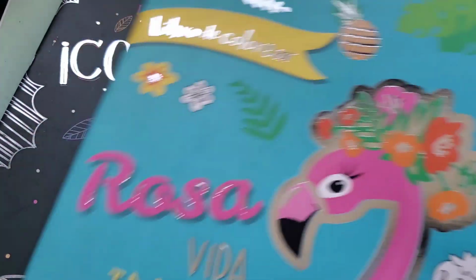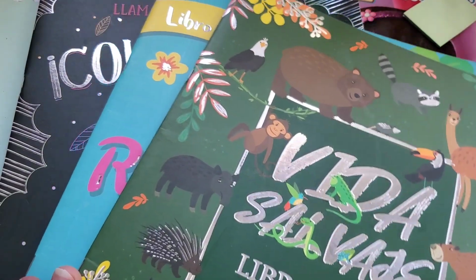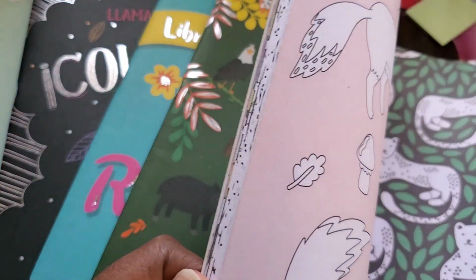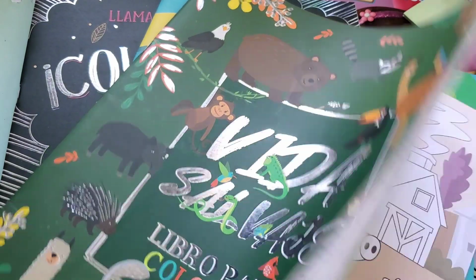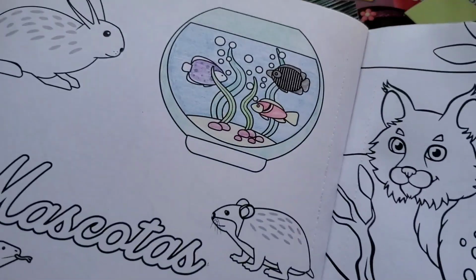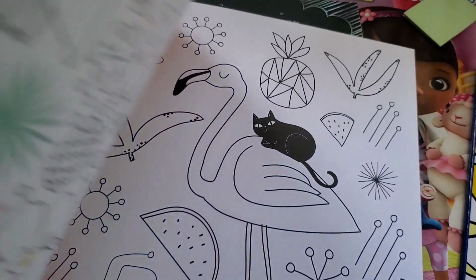And here are some others. These 3 I got from a local grocery store here. What I like is the paper. It's not like normal coloring book paper, because for us here in Belize, normal coloring book paper is like newsprint. But these are not like that, and the pictures are a bit started. So yeah, I got these 3 books.